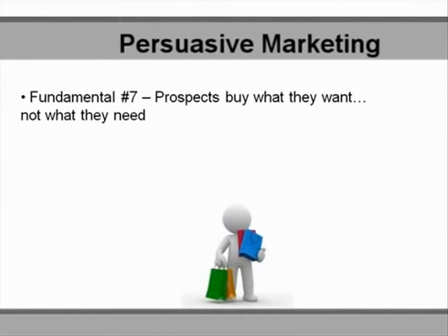Fundamental number 7, prospects buy what they want, not what they need. This is another big one to never forget. This one ties back to the fact that prospects buy based on emotion, and they only use logic to justify their purchase. When you need something, you're drawing a logical conclusion. The problem is this: prospects may or may not buy what they need, but they always buy what they want.